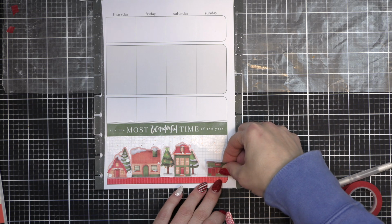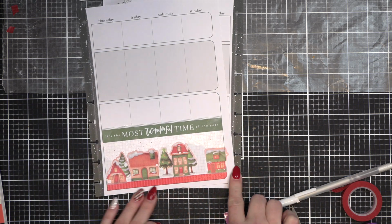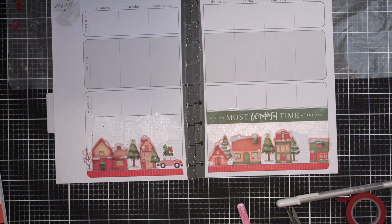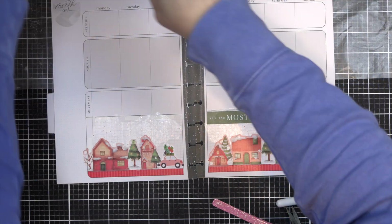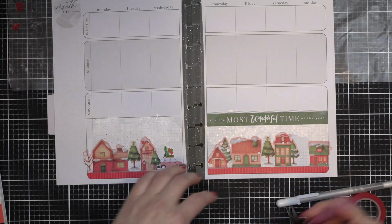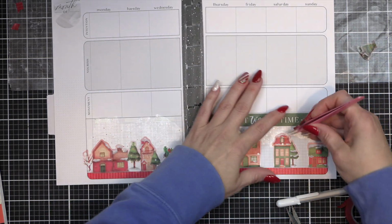Okay, so you're going to notice that I have that tree there, but I'm going to be moving all this stuff over. I didn't leave enough room for my truck, and I really wanted to have another vehicle on this spread. So there's kind of the bottom. I want to show you here. Oh, I have my washi. I am going to pull up the tree.